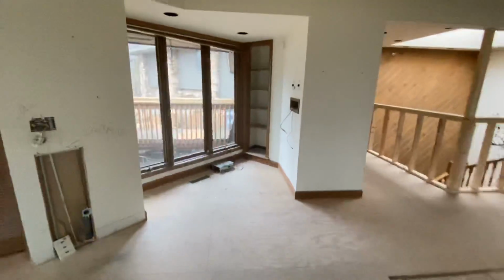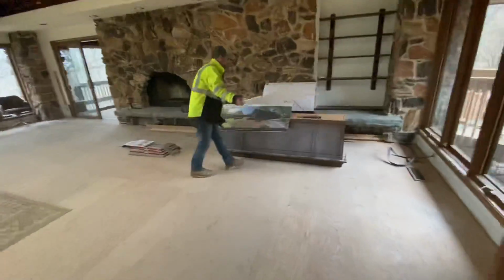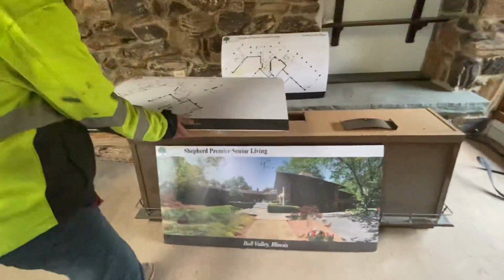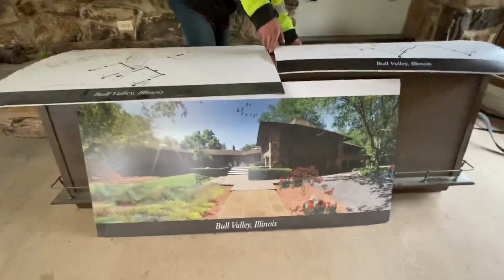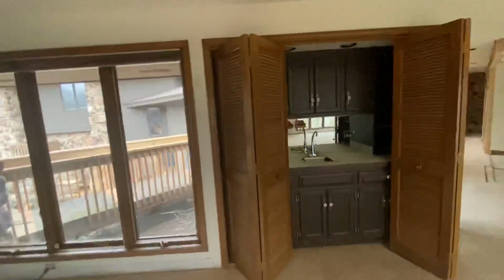You want to take a look at this? Yeah, let's show them what it's going to look like. So for the floor, and then the second floor over here, there's that. He has had the overall prints. He has seen them all. Oh, okay. So that's what it's going to be.